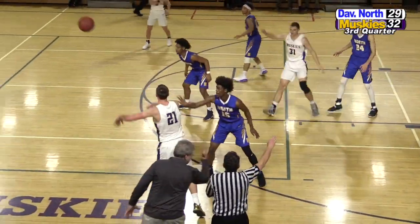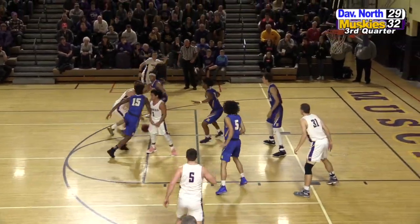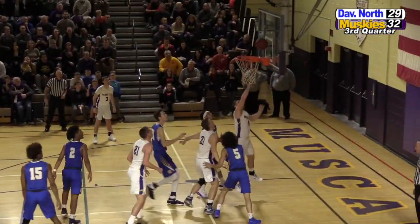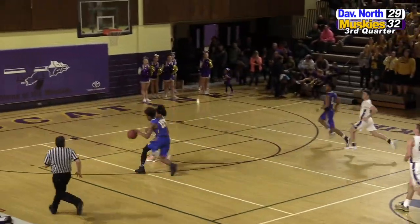Wieskamp with the ball on the right wing. Hutton in the corner, gets it to Wieskamp at the top. He kicks it back to Hutton. 3-ball up. It is no good. Rebound Falk. Falk shot, no good. Rebound Watson, and he's going to run.